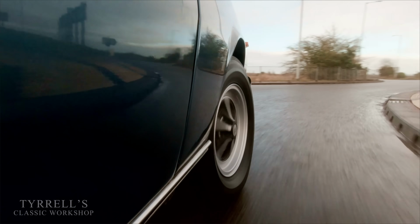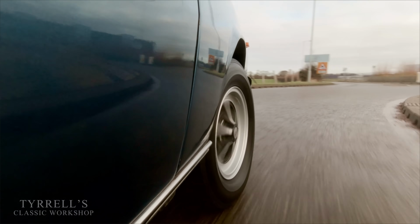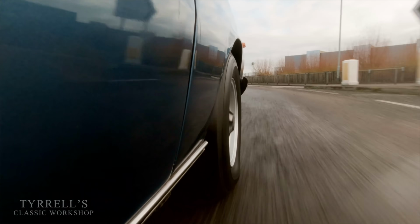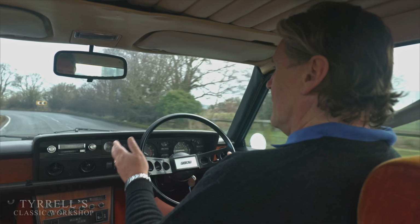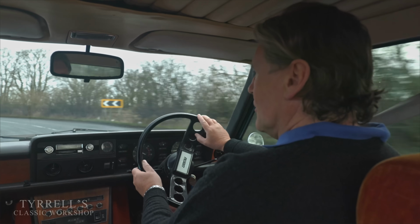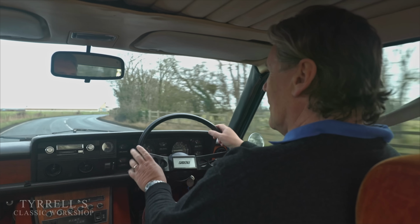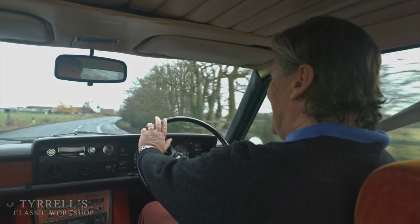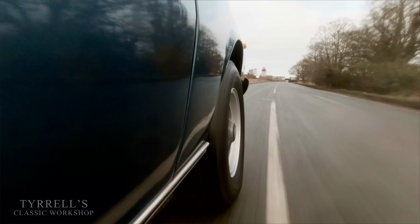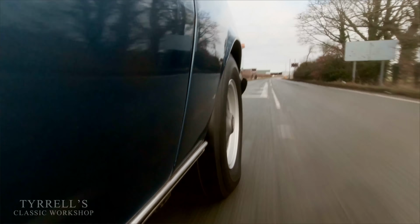One of the delights of this velour, this Tyrrell upholstery, is it actually keeps you in place. Not that we're pulling massive G-forces, but it's so much better than a leather seat for actually locating you. And the driving position is good. It's slightly short legs, long arms, but oh, this is lovely. It really is.